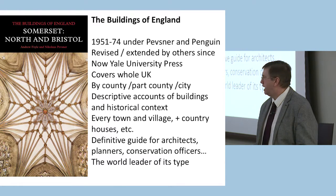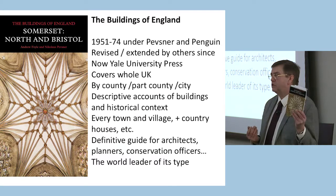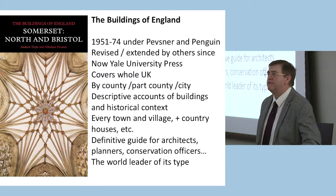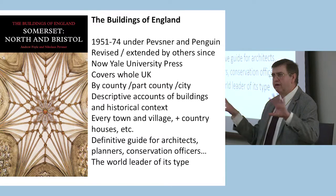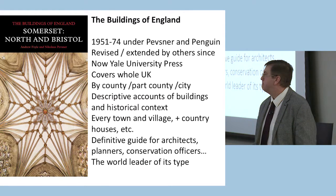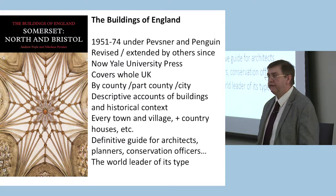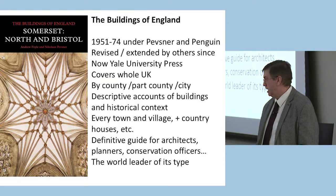Can I just ask, how many of you have picked up a Buildings of England and actually used it or looked at it for informational purposes? So a few of you, but more of you, I guess, know of the name. How many of you know the name if I said Buildings of England or Pevsner? Yeah, about half. Good. Okay. And I think it's something you should know about as budding architects. It's part of the deal.